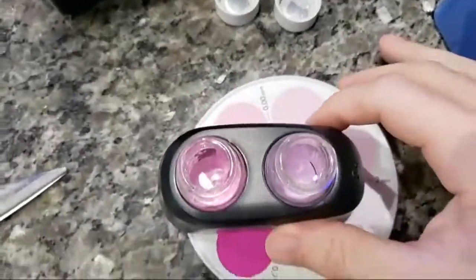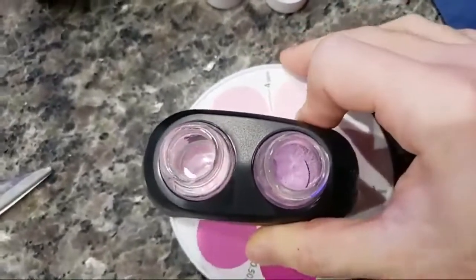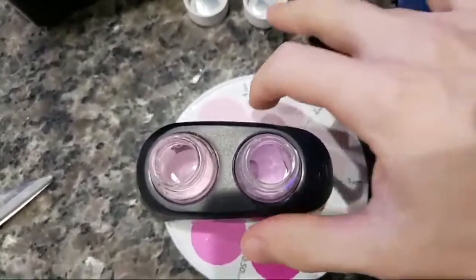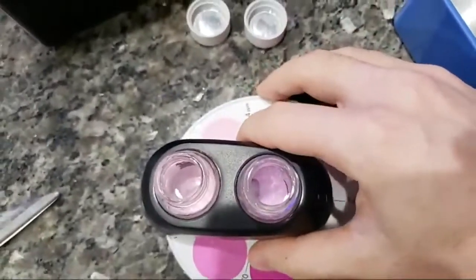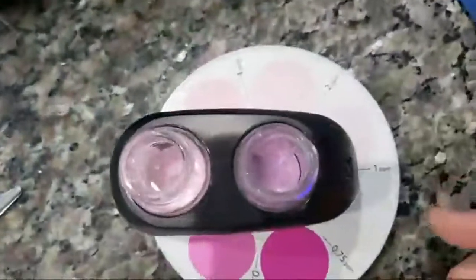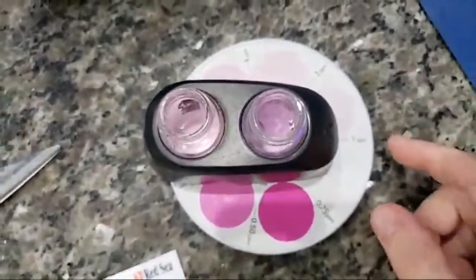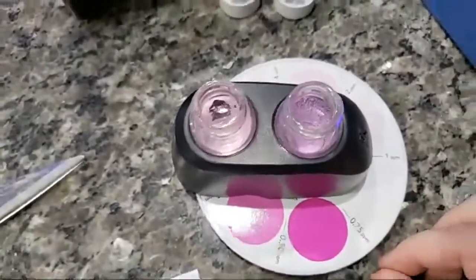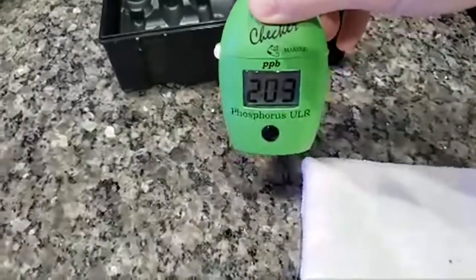All right, let's check on this. So you guys think it's right here? 1 ppm. Are you wearing high heels? Yes. One part per million. That's not bad. In 2 minutes, we'll find out what phosphate is.